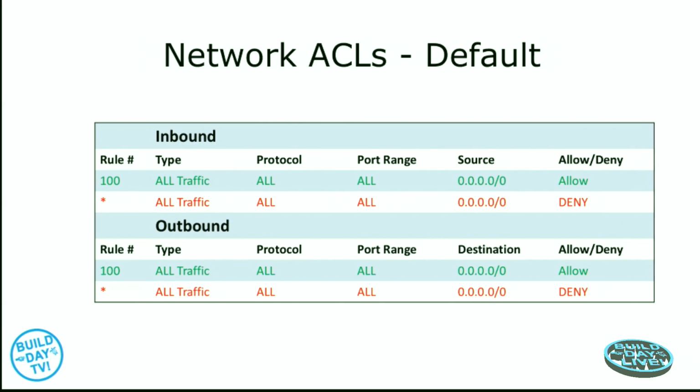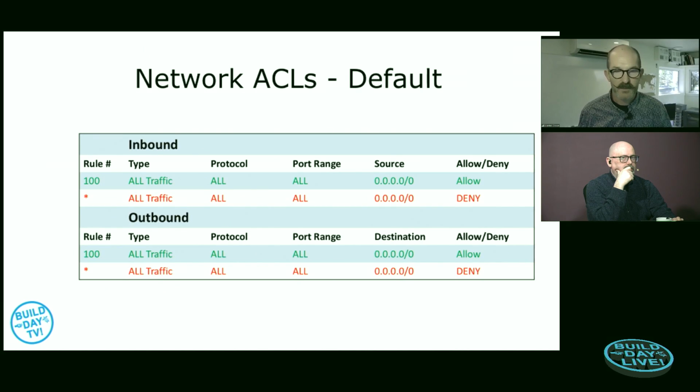So here's the default network access control list on your VPC. You can see that both for inbound and outbound, there are two rules. There is a last resort rule, the one in red, that says all traffic is blocked. But the default network access control list has a 100 list rule in there as well, which is all traffic is allowed. So by default, all traffic is allowed through network access control lists.